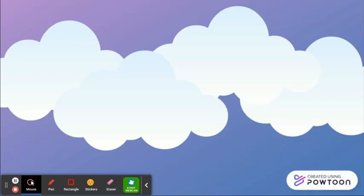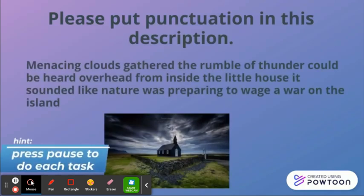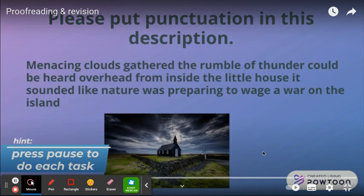The first task is proofreading for punctuation. Please put punctuation in this description. So, press pause to do the task. I'm going to pause now for you, and we're going to look at this together. I'm going to read this aloud as it appears. Try and read it with me.